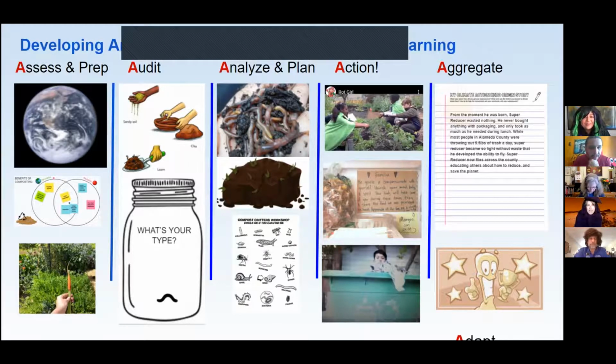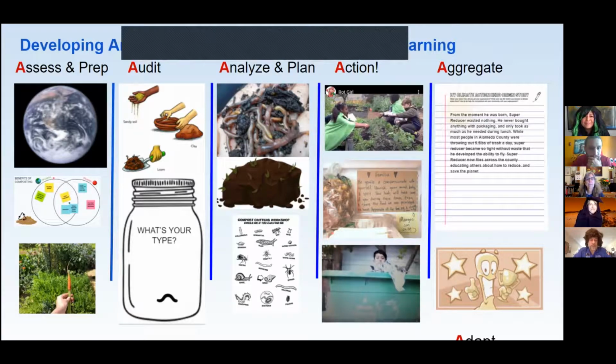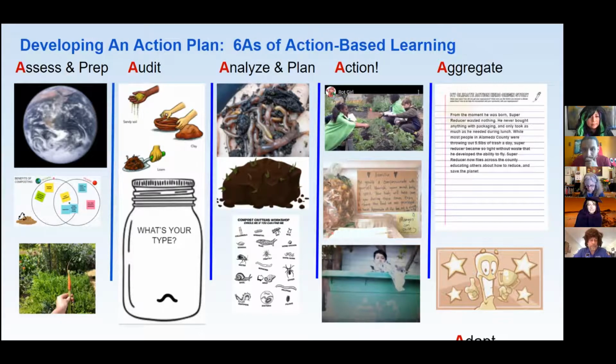The next A is audit. The questions to help you audit are, what do you have and what do you need to have to make your action plan happen? What can you do to collect more information or data to help you take action? And the third A of our plan is analyze and plan. What does the information around you tell you? Maybe you've done a waste audit or you've gathered some information. What research or materials do you need to further analyze and plan? And then from there, what steps can you take?